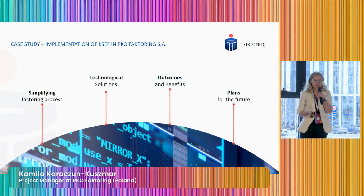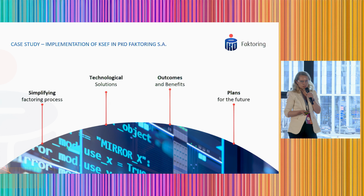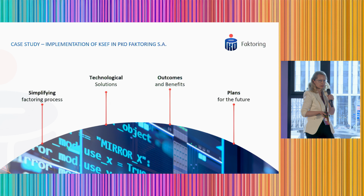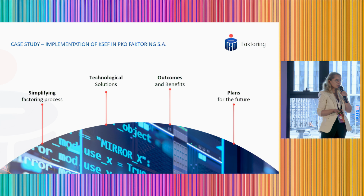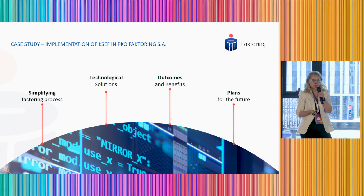Now I will move on to the second part of our presentation, where I will discuss how we implement KsEF solutions in PKO Factoring. So, as Maja mentioned earlier, the obligatory date for KsEF has been postponed, and we also conducted a survey among our clients, asking them when they plan to start sending their invoices to KsEF. And the response was very consistent. They want to adopt KsEF only once it becomes mandatory, not before and not sooner.